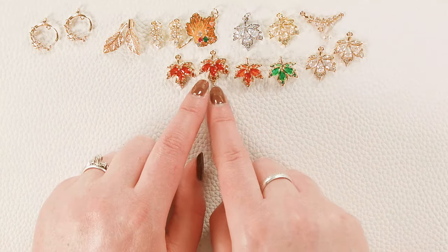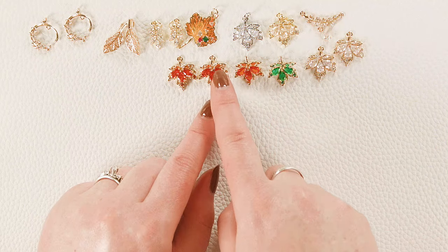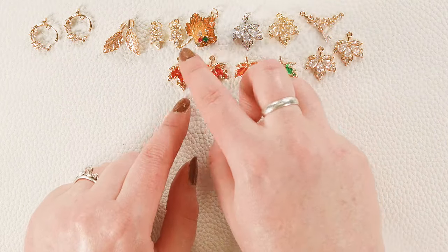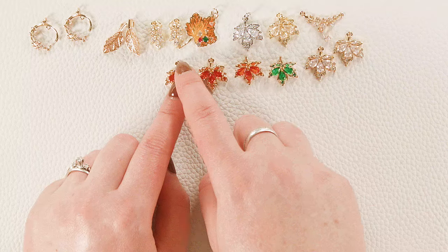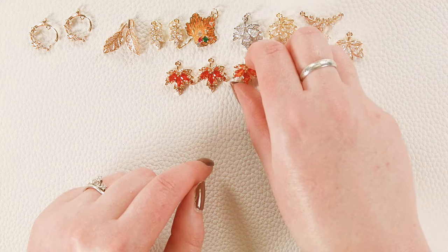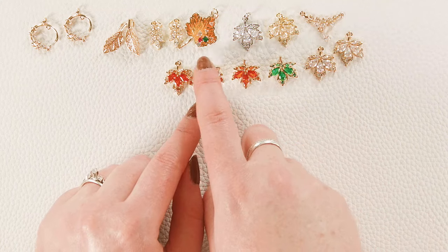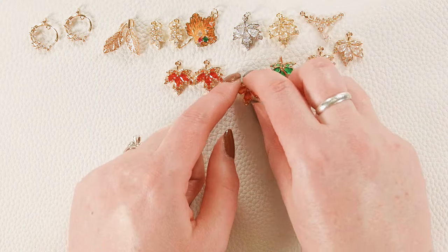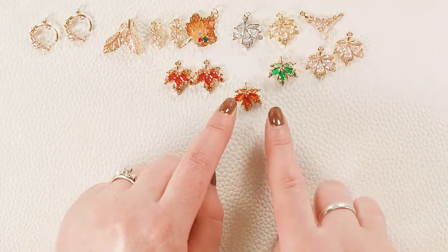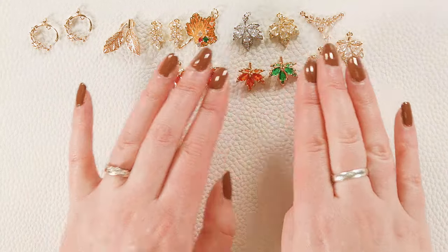And look at these. These are again similar to this leaf with the layout and the overall shape, but these are sold by bag of two and they have a top loop instead of that slide bail. So it just depends what you're going for. These look super cute strung because they hang straight on like that. They're super cute bracelet charms or necklace, however you want to use them.